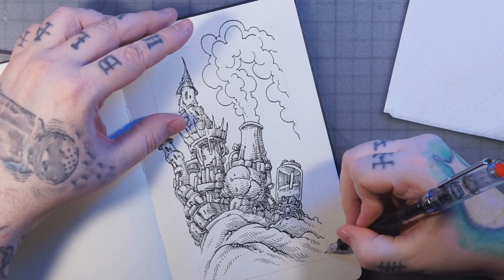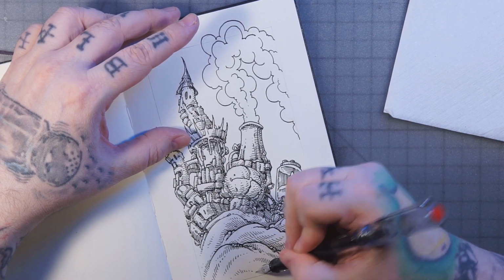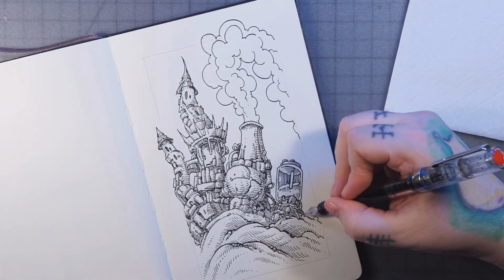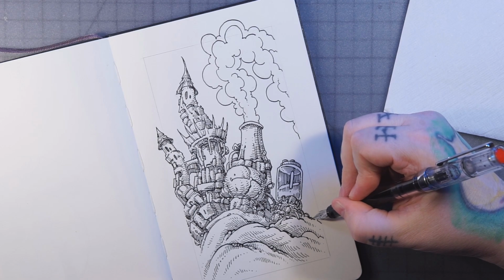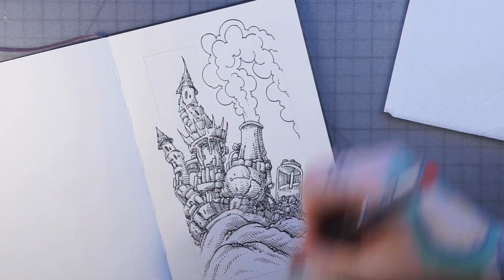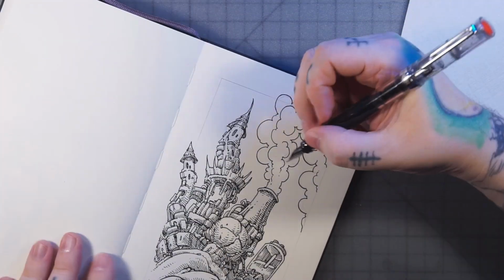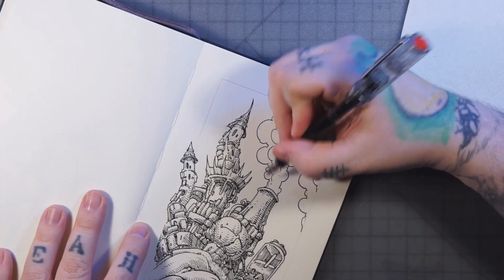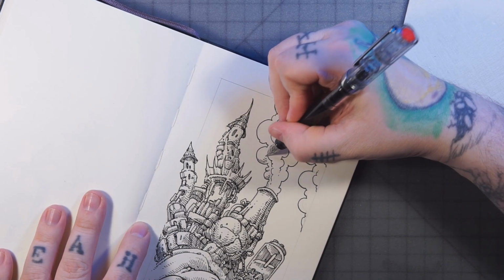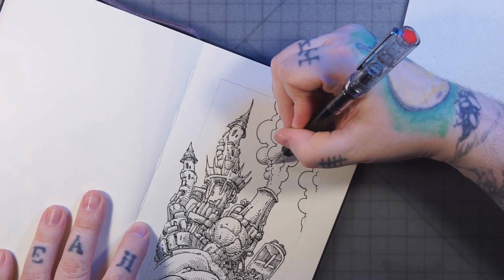All right. Let's add some little texture details here. Something like that. I think at the end we'll come around and do a whole peripheral outline sort of thing here. So let's give it a little bit of hatching in the steam here. Like so.